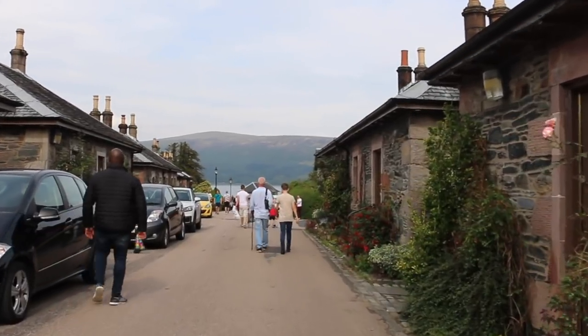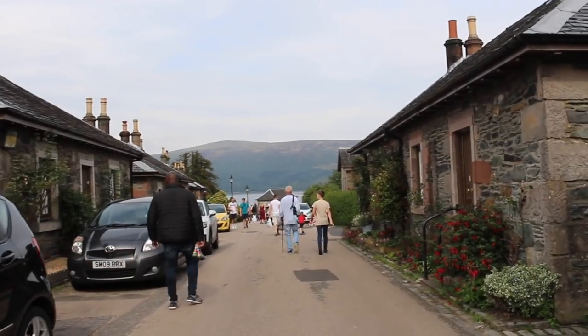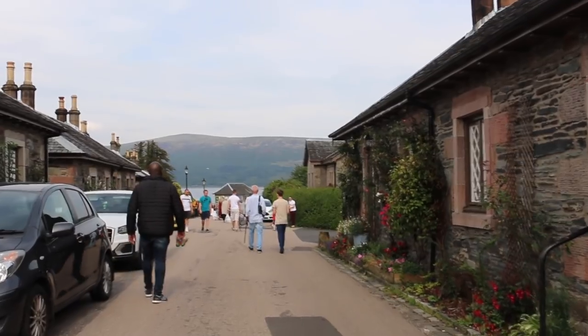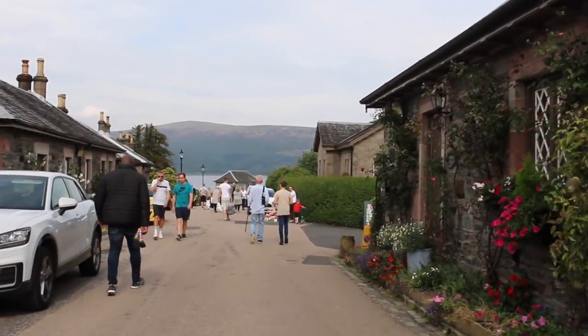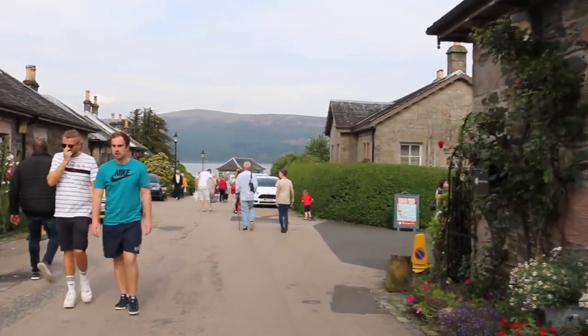Yes, and we are going back to the pier and you're just walking down. Whenever I see an elderly couple, it energizes me because it motivates me a lot, especially seeing a couple walking hand in hand. Absolutely, absolutely. I mean, it's so beautiful.